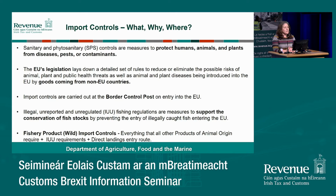The details of these controls are laid down in EU legislation. So obviously the EU is trying to ensure that the rules are applied in a harmonised way. We don't have a lot of choice in relation to these rules. They are laid down at a European Union level in European legislation, particularly European regulations, and European regulations are directly implementable in the member states.